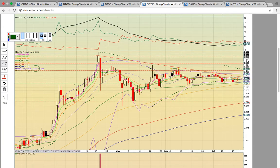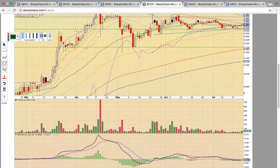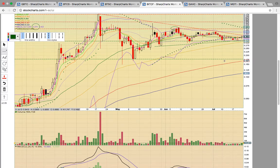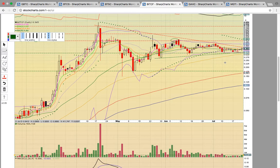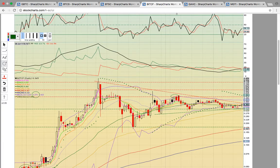This has just been channeling sideways for many weeks, and you can see there's this descending resistance line here. So we're looking for a break above to signal a potential run higher. So yeah, keep an eye on BITCF. It could possibly break out. We'll see if it can heat up or not. It could keep on going sideways, so it's good to wait to see if it breaks above resistance before taking action. And if you look down here, it's starting a bullish crossover on MACD on the 8, 13, and 5. So keep an eye on it. We'll see if it can heat up.